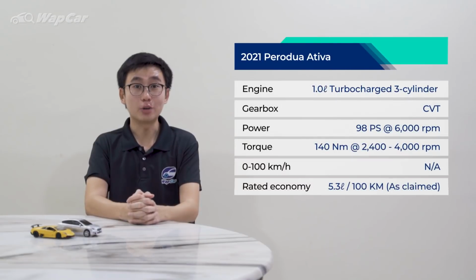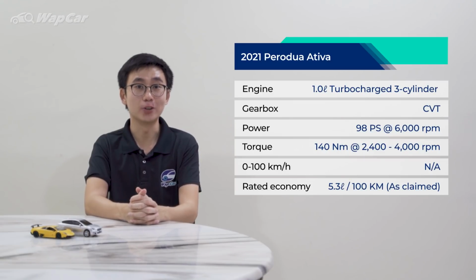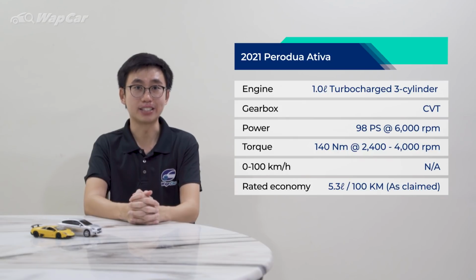All variants of the Ativa will be powered by a 1-litre 3-cylinder turbocharged petrol engine paired to a CVT automatic. Now, Perodua has not disclosed their output figures for the Ativa, but we know that the Japanese donor car makes 98 horsepower and 140 Nm of torque. So we should be getting about the same figures, unless Perodua had to tweak the engine a little to be compatible with our local fuel.